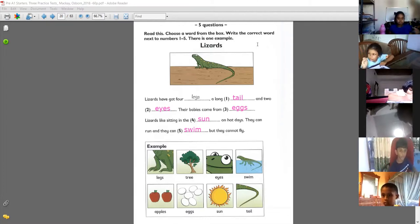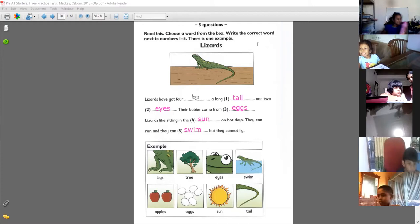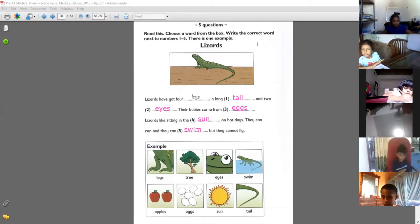Okay, then it's about lizards. Lizards have got four legs, a long tail, and two eyes. So tail means nectar kiyala kiyana apata api wali gaya nectar kiyala kiyenawa. It has long tail, diga nattak tiyena and two eyes. Most of the animals have two eyes as dekak tiyena neda. Their babies come from eggs. So they all put eggs and after that their babies come out of those eggs. Onna eggs walin tamai me babies la eliyata enne.